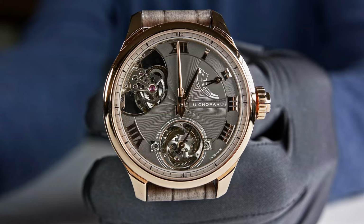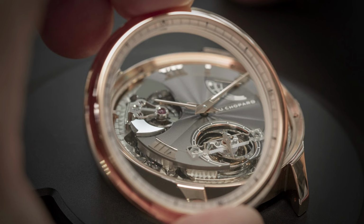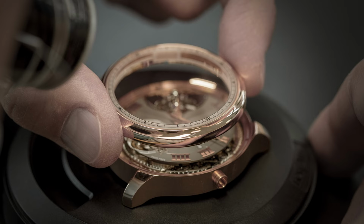Exactly, correct. And it's the same principle here if you once need to service the watch. Exactly the same principle. So of course we need to remove the glass, but as soon as we fix it again, we will keep exactly the same sound like before.